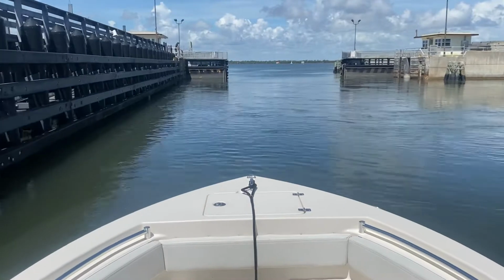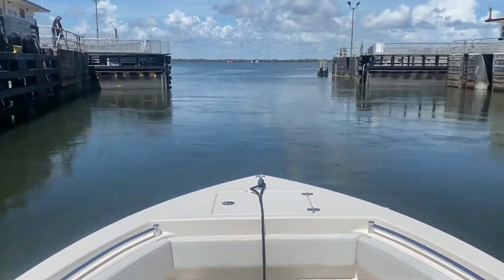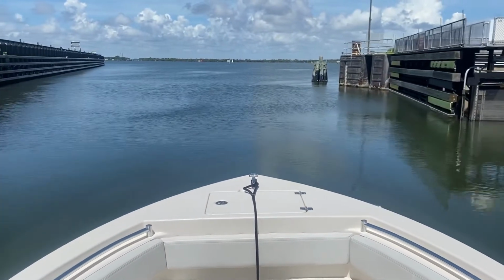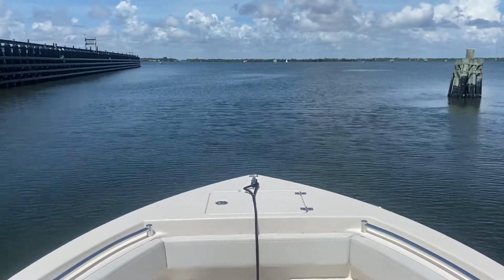This whole process takes 15 to 20 minutes in real time, but that may double if you're stuck waiting on traffic moving in the opposite direction. Factor in this transit time to ensure a timely return to the dock and enjoy the rest of your day on the water.